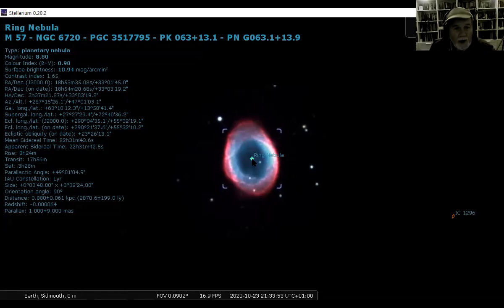So this little ring nebula will expand in space and all this material will be recycled and form into new stars. It's a long way away. We can see the distance here is about 2,800 light years. So you're seeing light as it was 2,800 years ago to reach your eye.